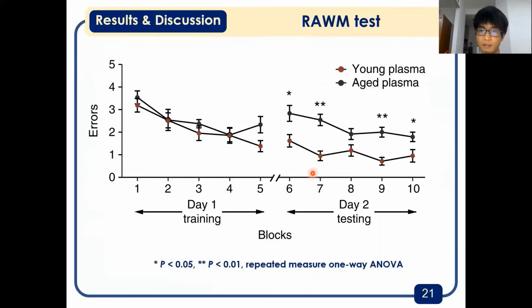And this is the result of the radial arm water maze test. Results show that the aged mice that receive young plasma make significantly fewer errors than the aged mice that receive aged plasma. So it means that the blood from young mice can boost the memory of the aged mice.